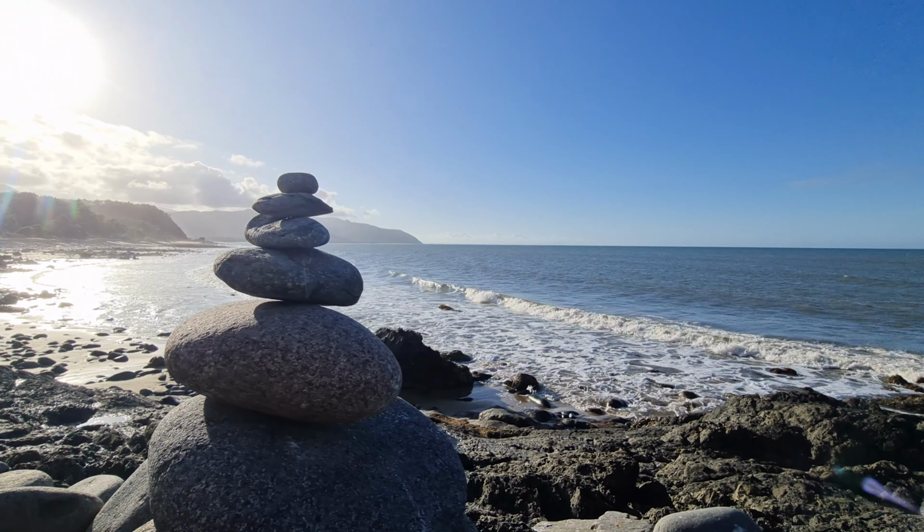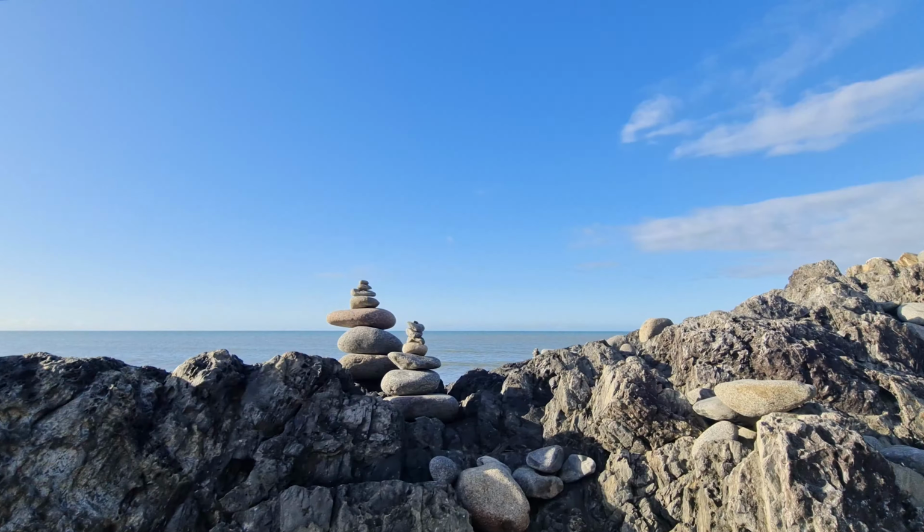So this is going to be the last stop on the way back. It's the Balancing Rocks, and it looks like very recently they've all just fallen over. I did drive past here the other day and there were loads of Balancing Rocks stood up, so I'm going to make a little stack myself and leave my mark here on this little pebble beach. Let's go.